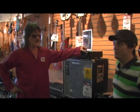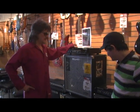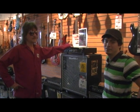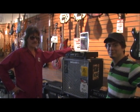Here on a very nice, warm Manhattan day, right here at the Hartke Bass Lounge, just sitting next to some of his really cool new amps that he has out here. He's going to give you a little tour of some of the new stuff he has to offer, some classic stuff he has to offer, and just let you travel to New York for a little bit to see how everything goes.